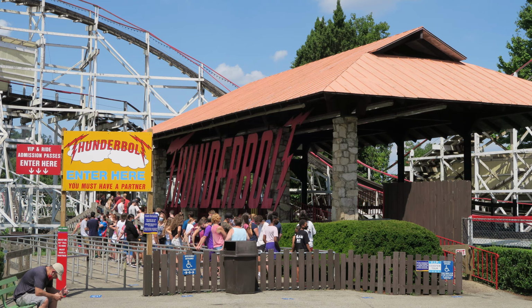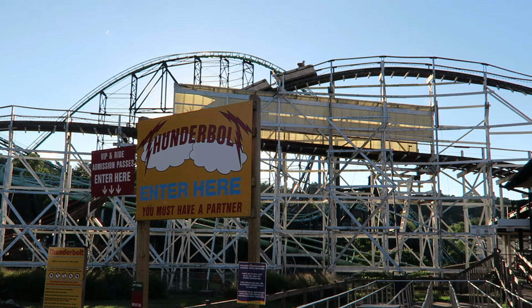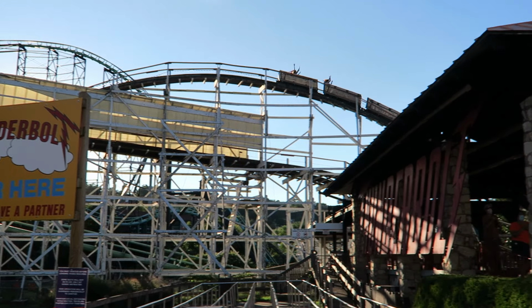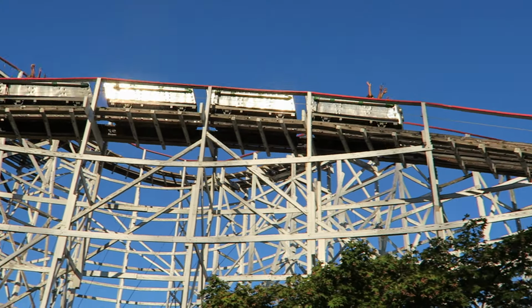Now this ride famously does not allow single riders. There's a big sign stating this at the entrance. This is because of the intense lateral forces and lack of seat dividers. If you are alone or in an odd-numbered group, the ride staff will help you out.